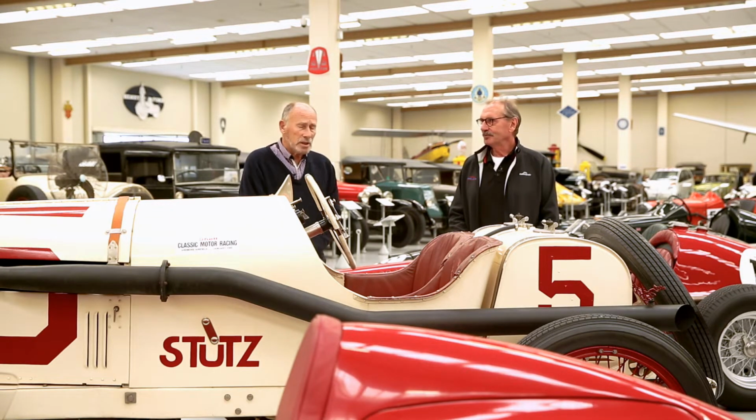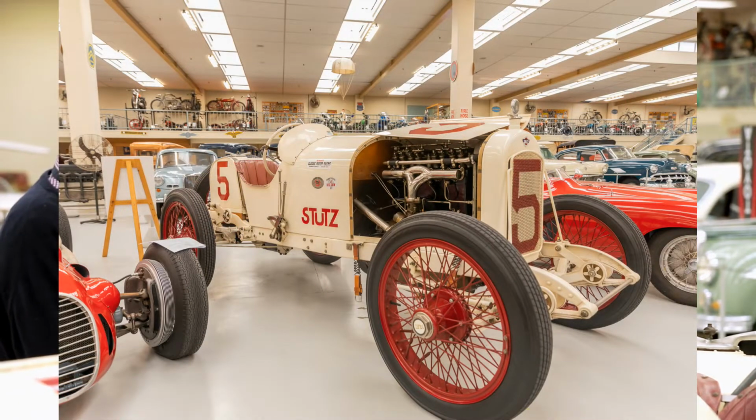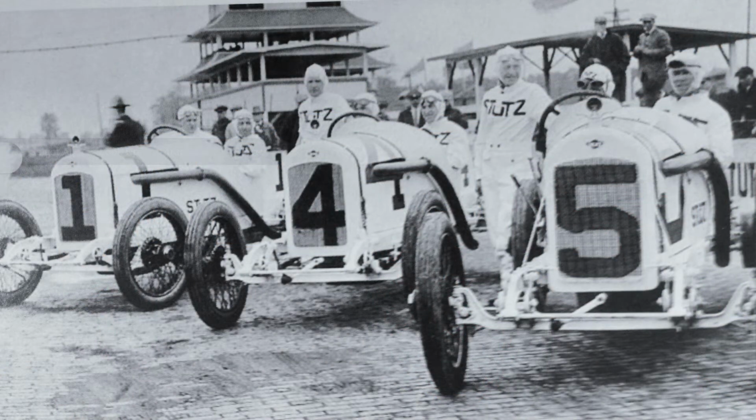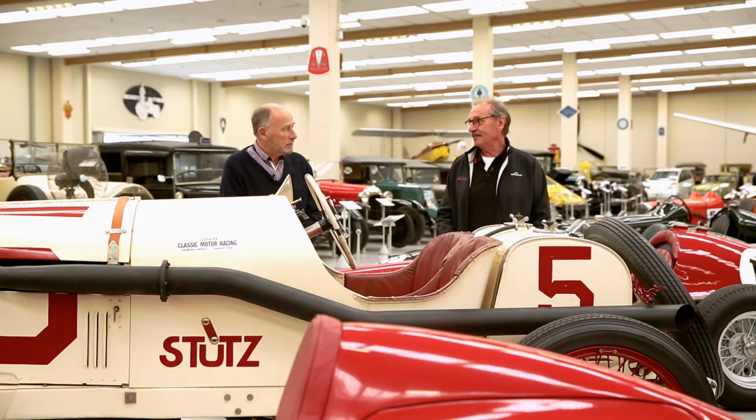So John, I'd like to just start in terms of Steve's work with you explaining, what is this here? What is it and where did it come from? Okay, 1915, Indianapolis Stutz, only 3 ever made. I think it came third in 1915 in Indianapolis at, I think it was 87 miles an hour on average speed. Pretty terrifying in those days, going round in circles.